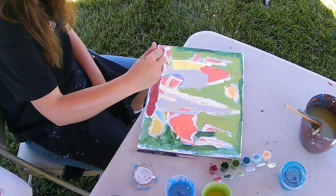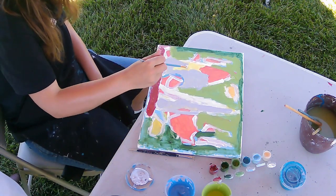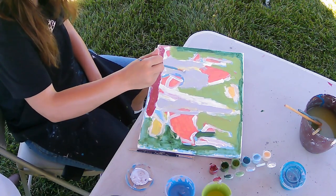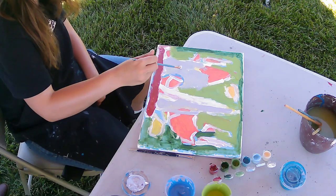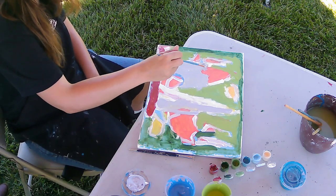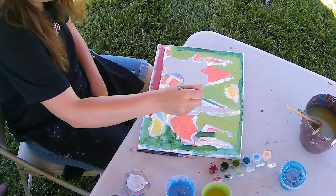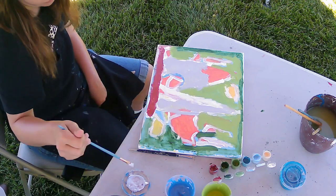So one way to mix some grays is by mixing your complementary colors. So we took some blue with just a tiny touch of burnt orange, and then some white to lighten it up. So blue and orange are opposite from each other on the color wheel. They're considered complementary colors, and when you mix that, it gives you a nice gray tone. So one thing you have to do when you're painting outdoors is be creative with your color mixing.